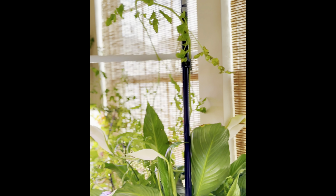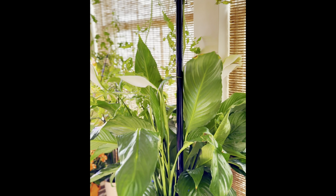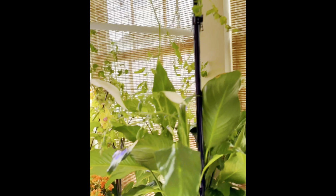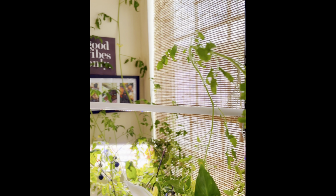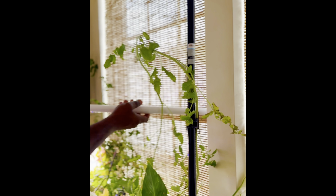So we're doing a lot of repurposing over here. We got the old broomstick that we had for some reason. And then we have the Don Julio bottle. And now we have an old shower rod that we hope to clip our stuff on. So we'll see.